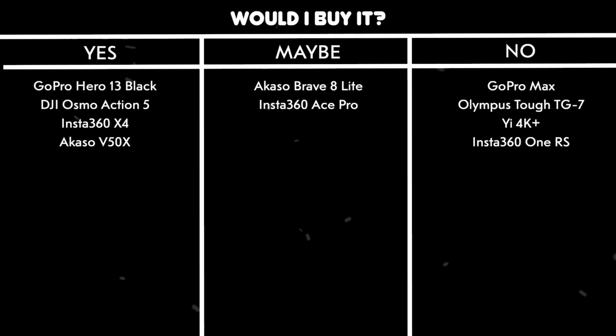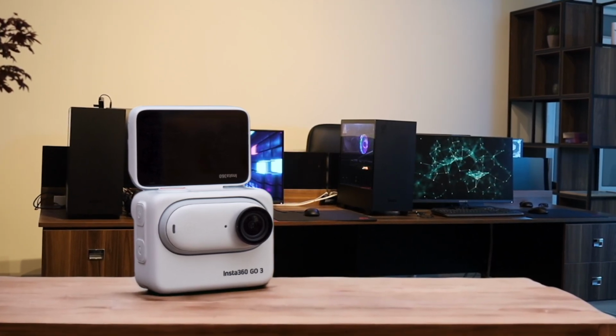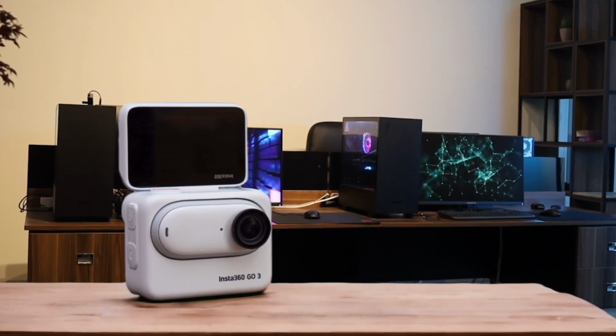Would I buy it? Yes. The Go 3S's compact size, 4K capability, and innovative mounting option make it a standout choice for those who prioritize portability and creativity in their action shots.